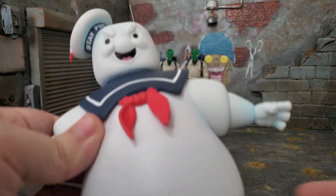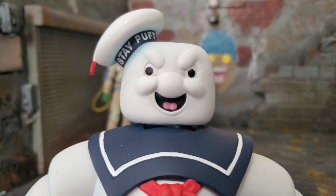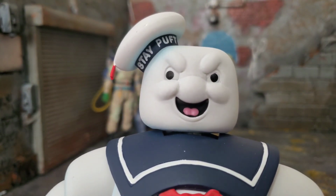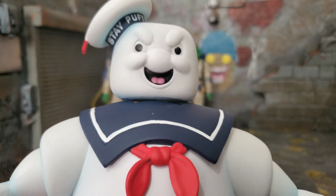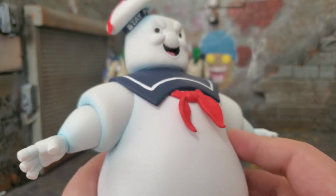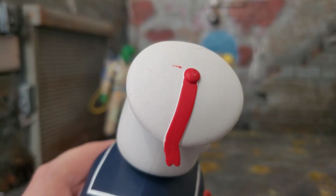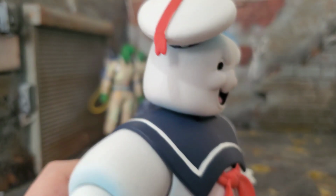Looking at him up close, let's bring him in. That face sculpt is fantastic. I love it. Love it, love it. He has a little bit of speckles there, but love it. Stay Puft is written on the hat, very clean. He's got his little red sash or tie or whatever you want to call it on top of the hat. We do get his little red painted thing too. We got a little extra red on top too.